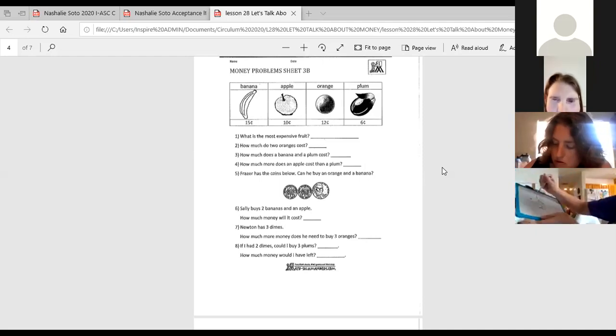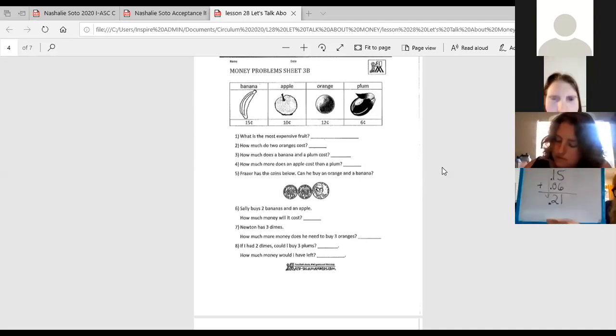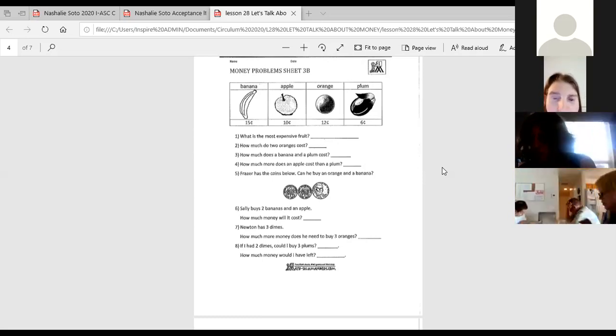Okay. Good job. Yes, so just bring it straight down right in front of the 2. So we know that's 21 cents, right? It's not $21. It's not 21 M&Ms. It's 21 cents. Good job.